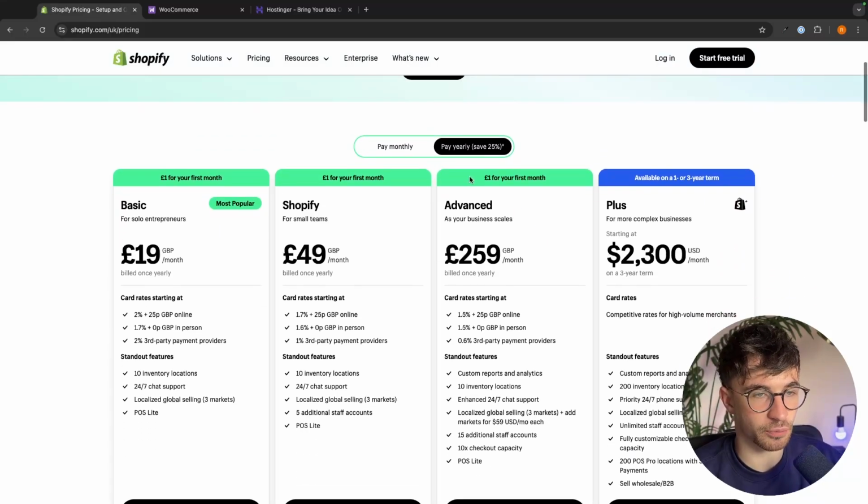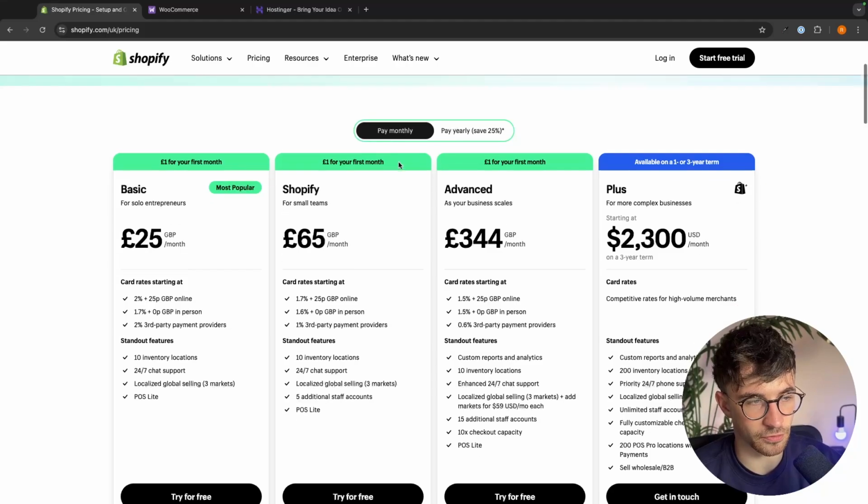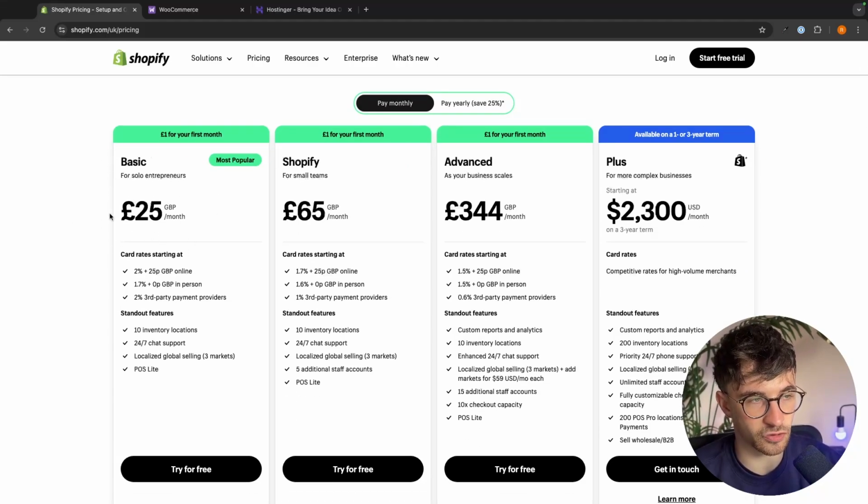But if we go to the pricing area, we can choose to pay yearly and pay upfront for the entire year. This works out a little bit cheaper. But if we go to pay monthly, we can see this is going to be £25 a month for the basic plan. Now, you never have to upgrade for this. This is the only plan that you need, essentially, with these bigger plans right here.